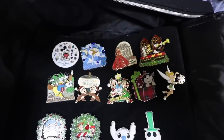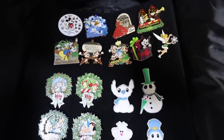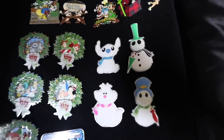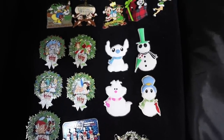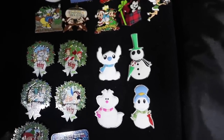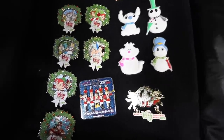The next page is full of a bunch of miscellaneous holiday pins. They're all so pretty. I love the little cute snowman characters. They look like they're puffy. The Jack Snowman, I actually saw twice on the pin board and I almost traded for him. So I'm kind of glad I didn't because I got him in the book. There's a bunch of really pretty wreaths from the Very Merry Christmas Party.